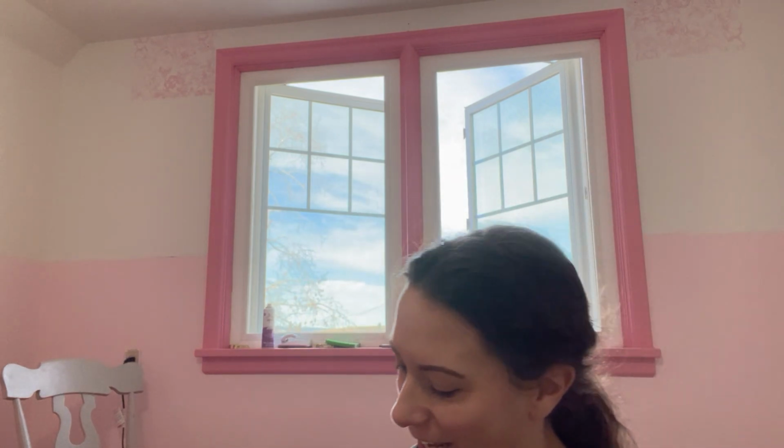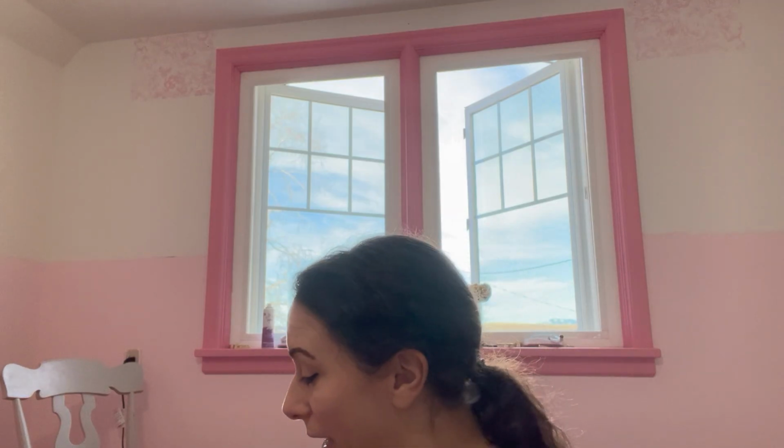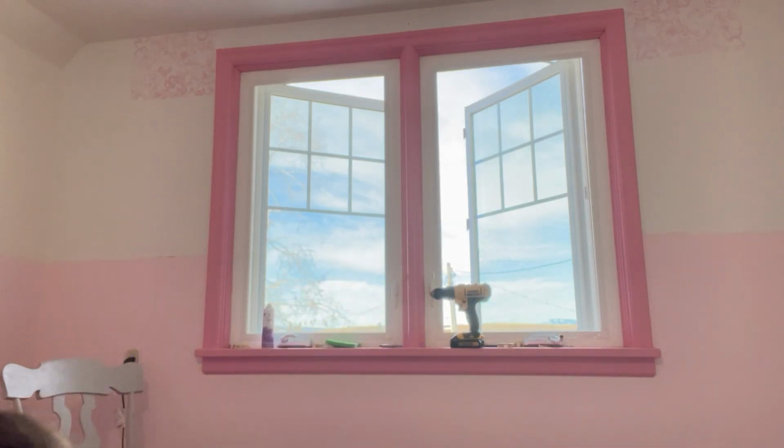Okay, so it's starting to work really well, which is exciting. You can see up above in this corner and this one. There you go, hard to do this in here. It's looking really good. So I will be able to put up my curtain rods now when they first come. And we got a whole lot of wall left to stencil.